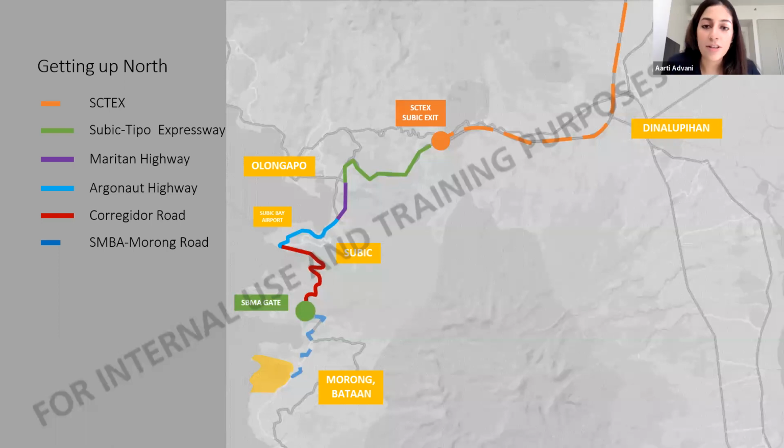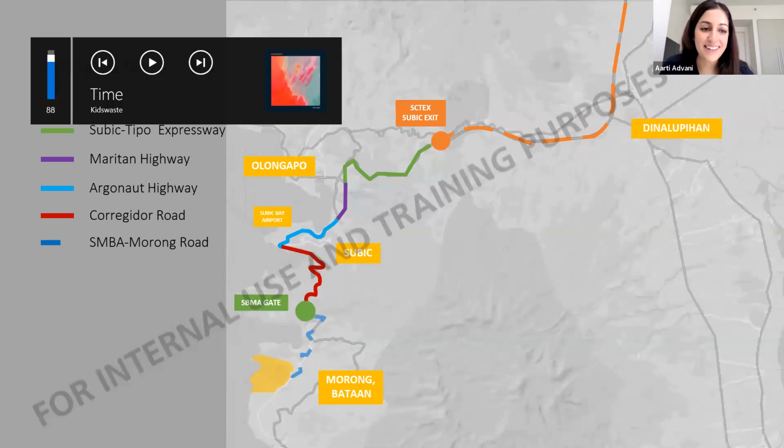So this is the road getting to Anvaya Cove. From NLEX, there's a connection to SCTEX via Subic exit. Then you have to take the Subic-Tipo Expressway, the Maritime Highway, the Argonaut Highway, and then Corridor Road, and then the SNBMA Morong Road. So actually, if you type it on Waze, it will easily guide you getting to Anvaya Cove.